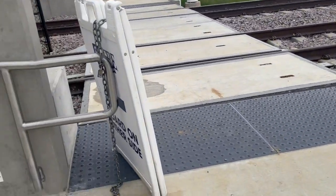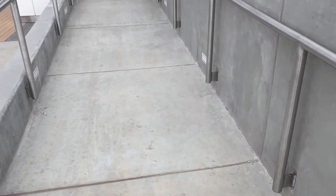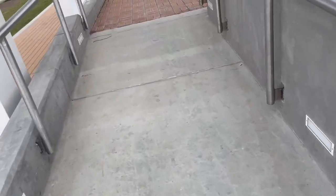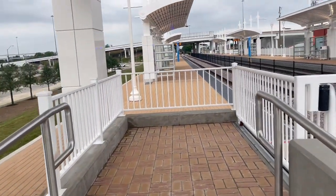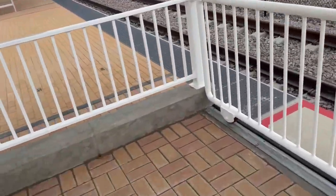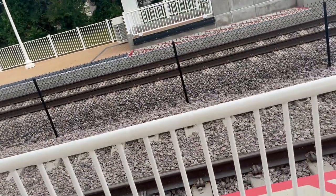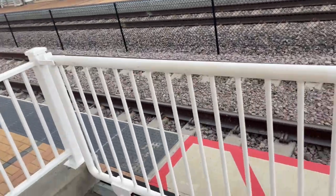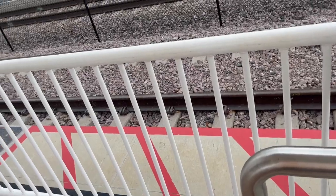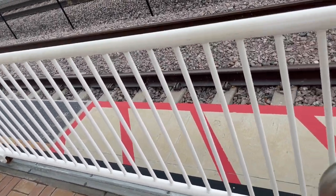DART used to have these kind of ramps at all their stations back before 2012, because their trains only had two sections, but then they added the middle section, the C section on DART. I'm not sure when these are used though. I have no idea.